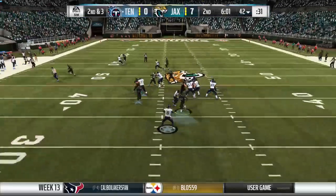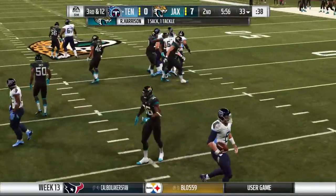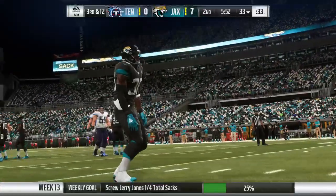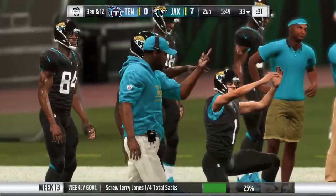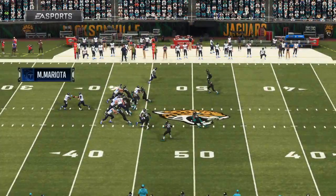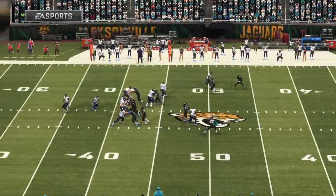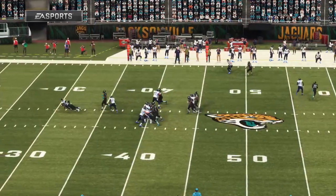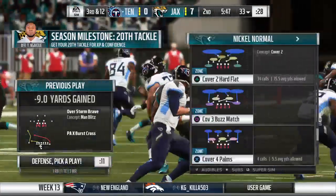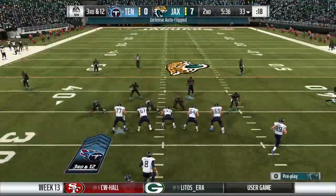Second down, Mariota. And down he goes. How about that? One of the so-called little guys putting the pressure on. That was the strong safety. When I was in college, we often called that a lightning blitz. Mariota will need a big play after the sack as the Titans come up 3rd and long.